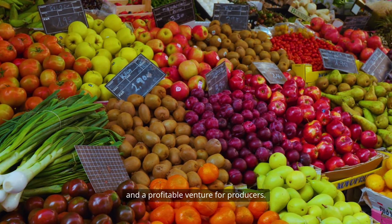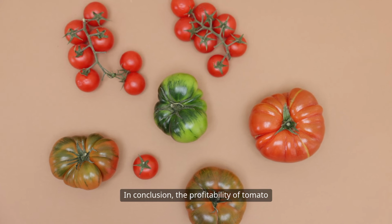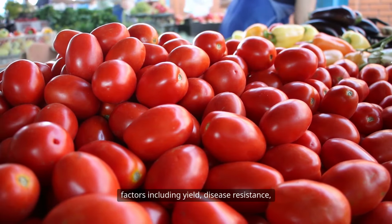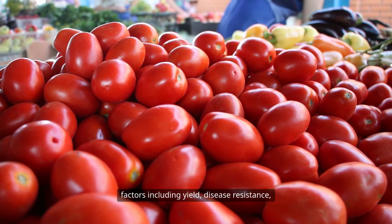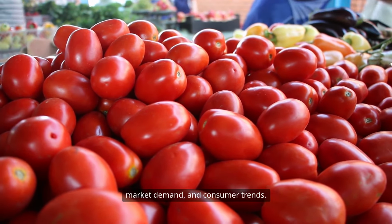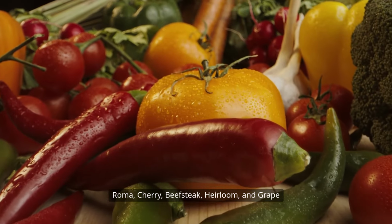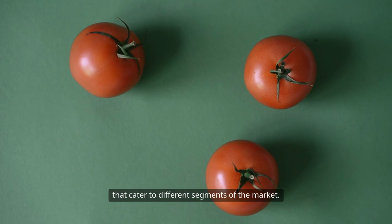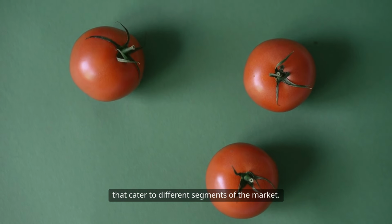In conclusion, the profitability of tomato varieties hinges on a combination of factors, including yield, disease resistance, market demand, and consumer trends. Roma, cherry, beefsteak, heirloom, and grape tomatoes each offer unique advantages that cater to different segments of the market.